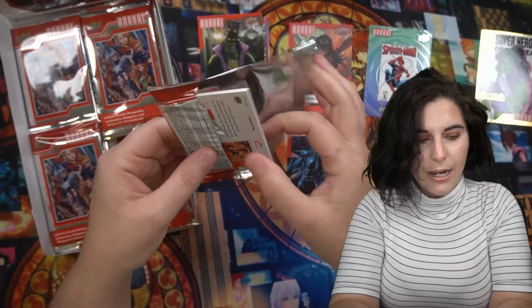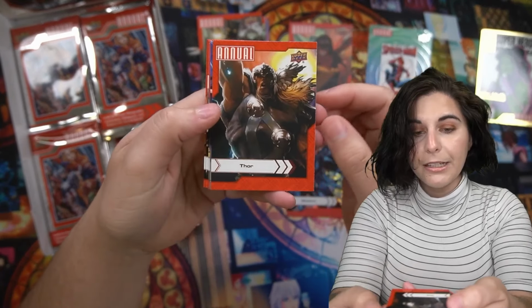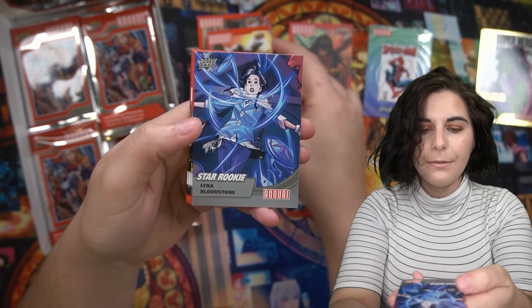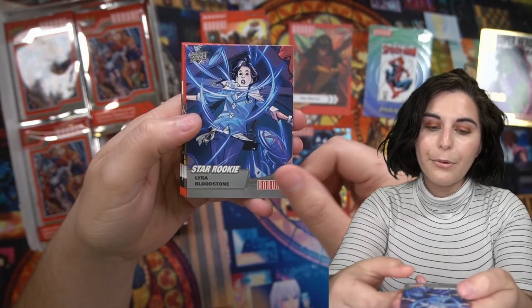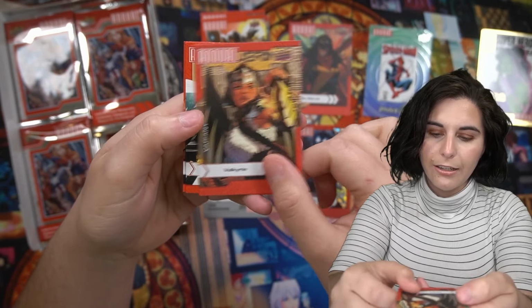The preview pictures for Annual looked great, and I really like that design. I like this year's design. I'm curious if we're going to be seeing the exact same inserts, because we did see the #1 spot preview, but we didn't see a star rookie or anything.